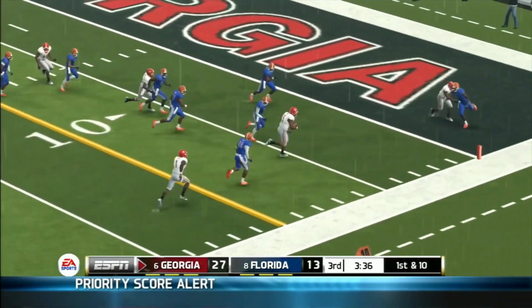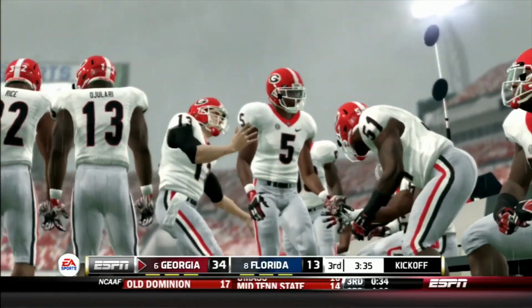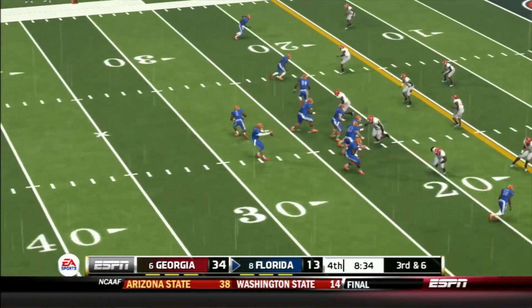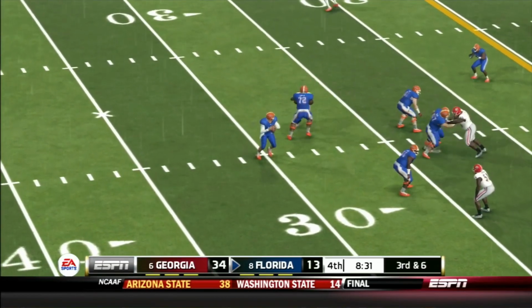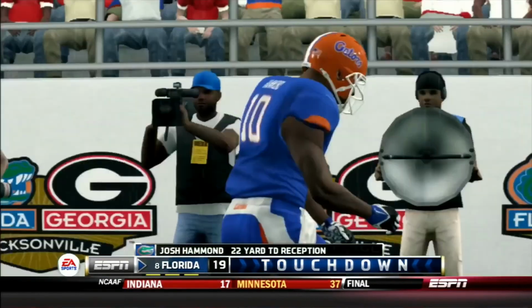Jake Fromm out to the right side. Another touchdown reception. This time it's Matt Landers. Jake Fromm spreading the wealth in this game. And it's a 21-point lead. Georgia, they came back on LSU and almost won. Can they do it again?